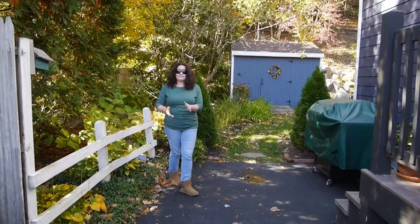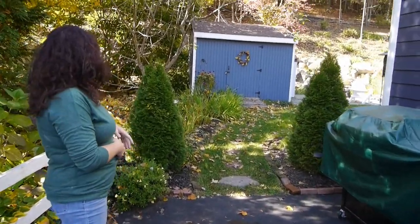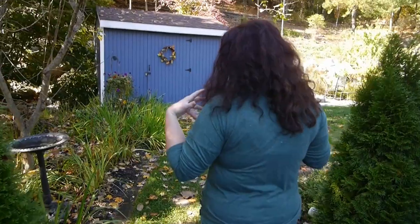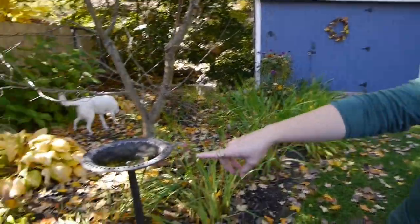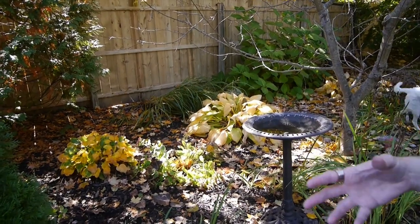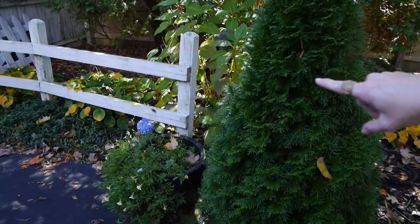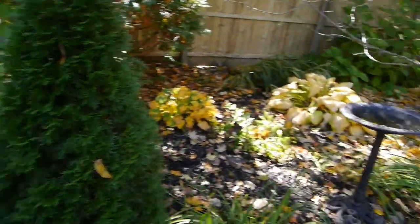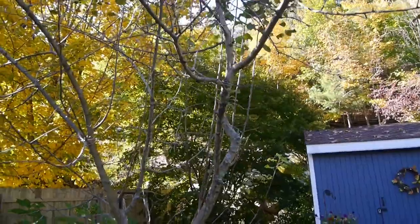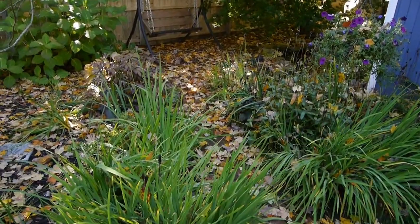Just a little walk to see what the garden looks like in the fall. Things are dying out, but they still look pretty cool. Like the hostas are getting a yellowy leaf, which it's getting to that point now. They probably have to be cut down, but I really like how they're getting the yellow on the tips. It's very fall-like. Can you see the trees? They're starting to change color. Our apple tree is losing leaves, and the leaves coating the walkway.